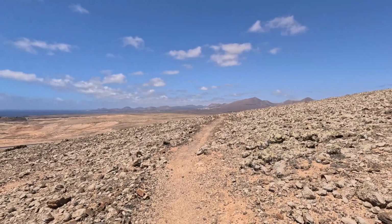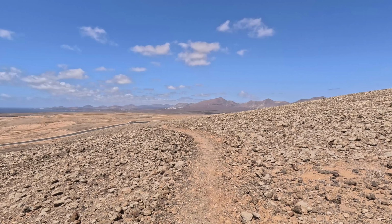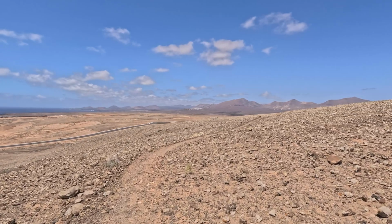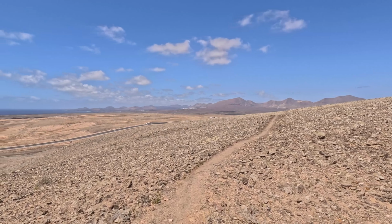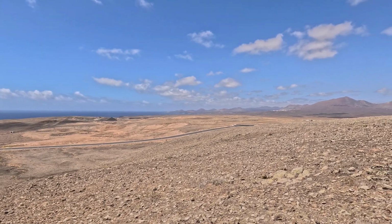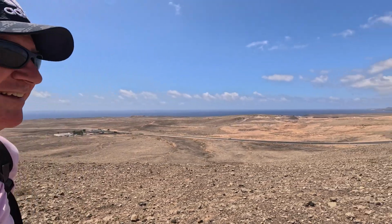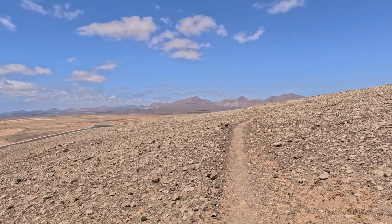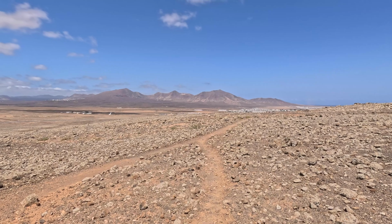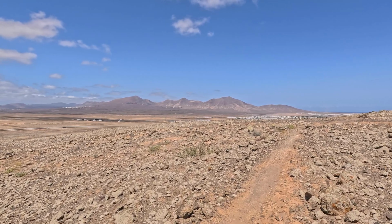Well, it's a really windy day, as you can probably hear, but as you walk up this way you suddenly get the fantastic views towards the Ajaches Mountains. And you can just see the village of Femés nestling between the Atalaya de Femés and the other mountains. And then over more towards the north, the village of Las Breñas.